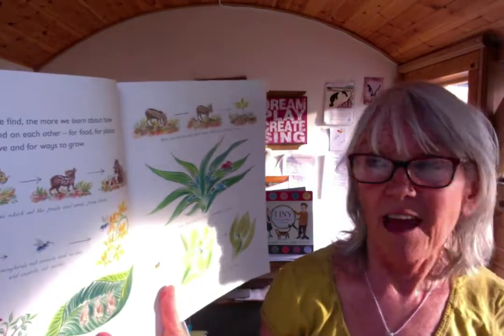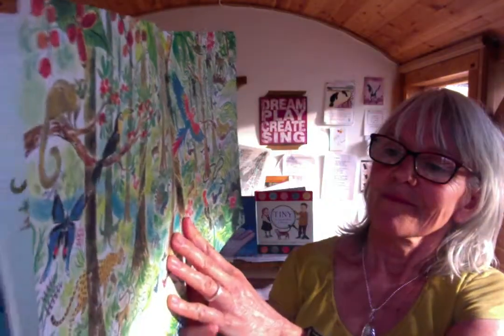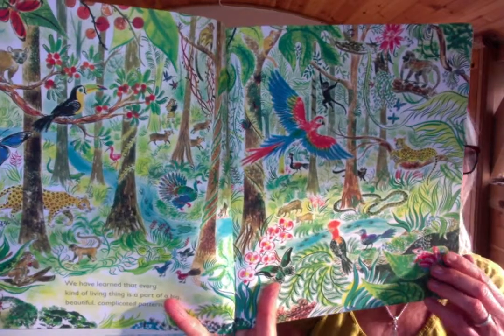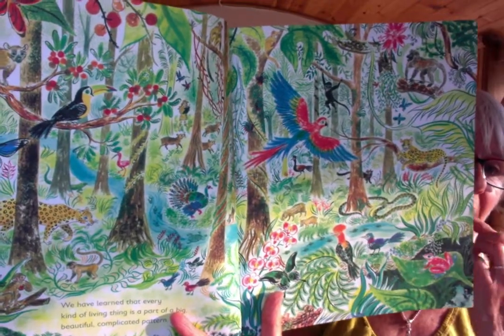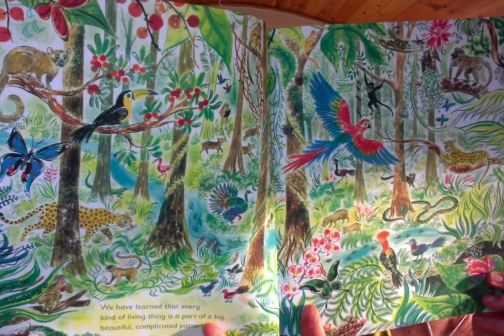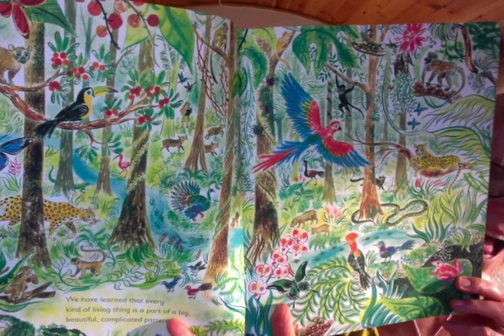Anyway, the more we find and the more we learn about living things, what we find out is how they depend on each other for food, for places to live, for ways to grow. In fact, everything is connected. We've learned that every kind of living thing is part of a big, beautiful, complicated pattern. And almost nowhere on earth is that pattern so complicated as in a rainforest. Now this is a rainforest in South America. And all the animals that you see there, you would find in a South American rainforest. And what's more, a lot more beside.